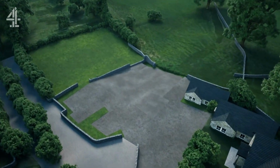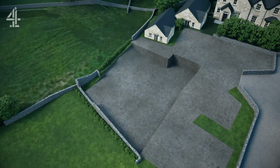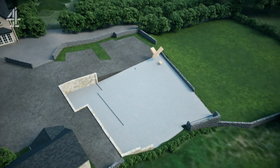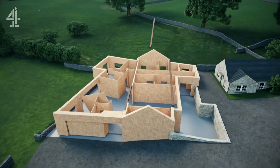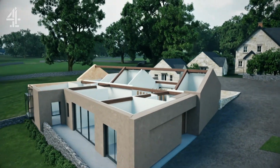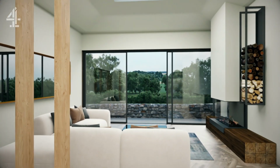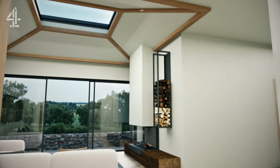Set on the site of the old stable block on a steep slope, a perfectly level groundworks platform has already been built up at the front and cut into the hill at the back, beneath a long stone retaining wall. Structurally insulated timber panels will form the walls, and 5 laminated timber beams will allow the interior to be open, tall and large. Wide accessible doorways will lead you across flat floors to an open living room with views across the valley, and a dramatic roof light atop an audacious pyramid.